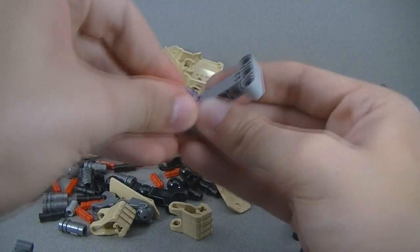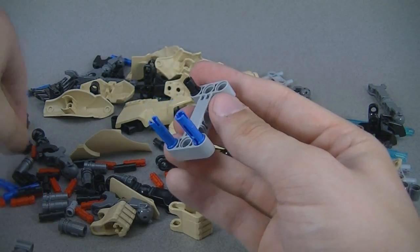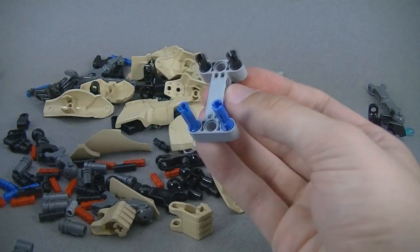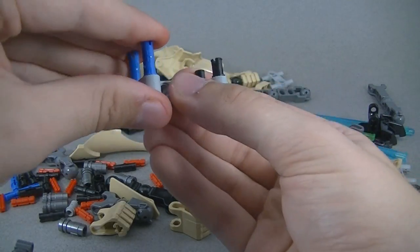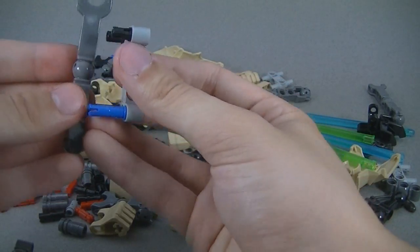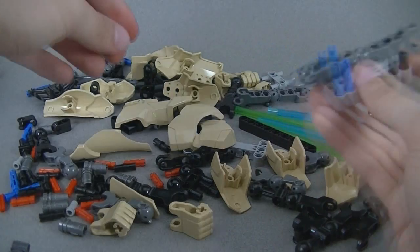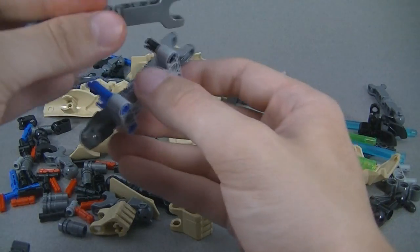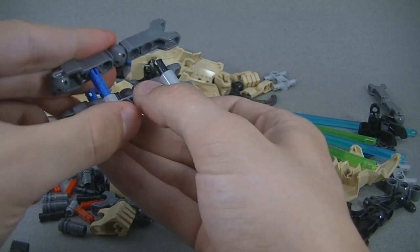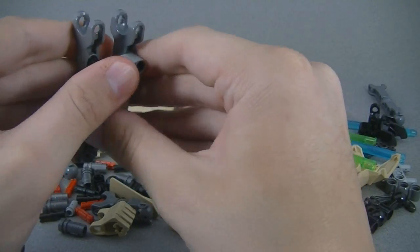I'm really enjoying this build, by the way. If all of the Star Wars builds are like this, then I suppose they're all fun. Because I'm having a blast with this. Honestly, more so than any of the summer sets, I'd say. It's just a little more engaging.